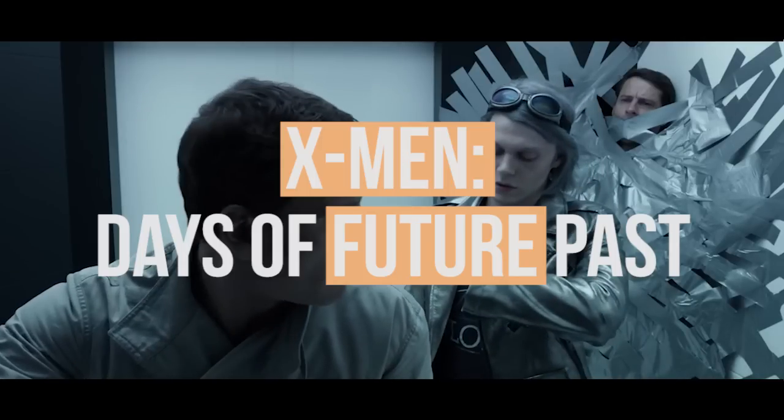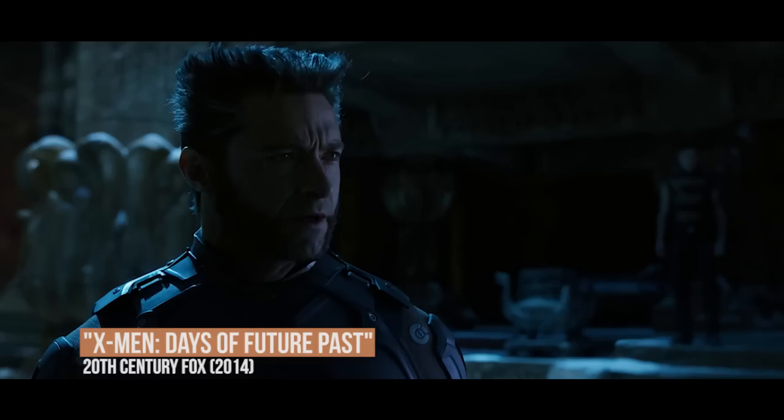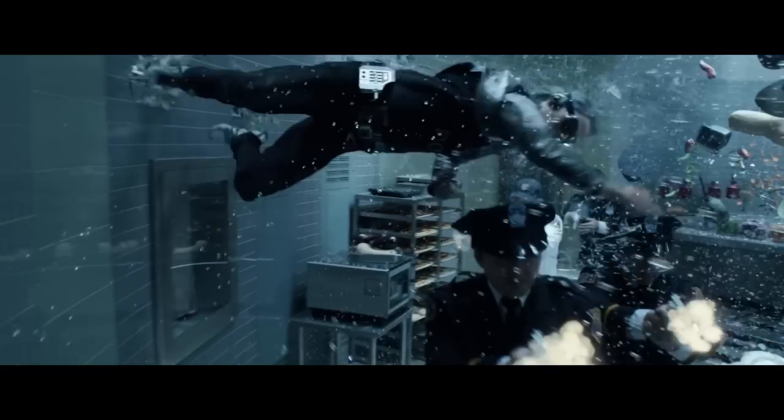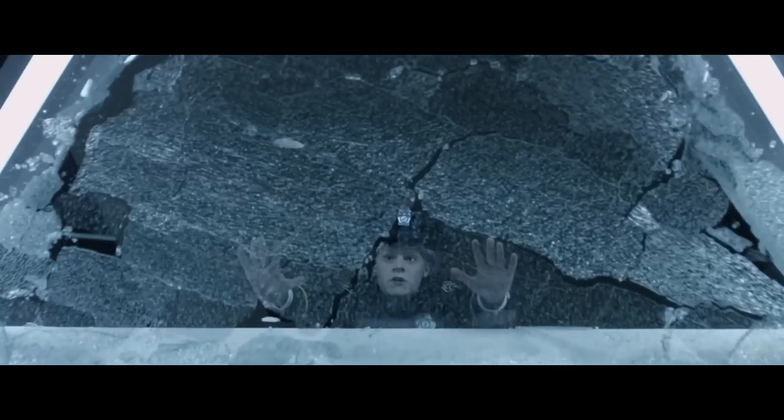X-Men: Days of Future Past. In a movie packed with fan-favorite X-Men, it wasn't easy for Quicksilver to stand out, but using his super speed to take down a room full of Pentagon security won over skeptics, after he'd already shown he was the only mutant capable of breaking Magneto out of prison.